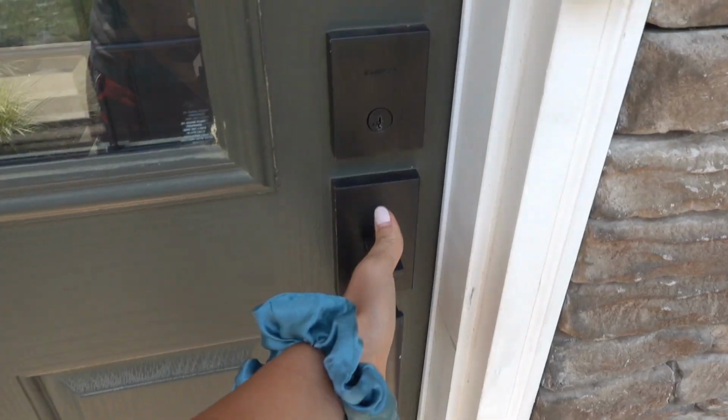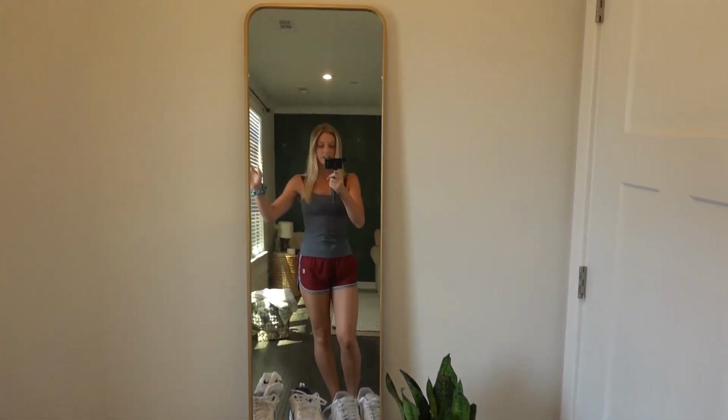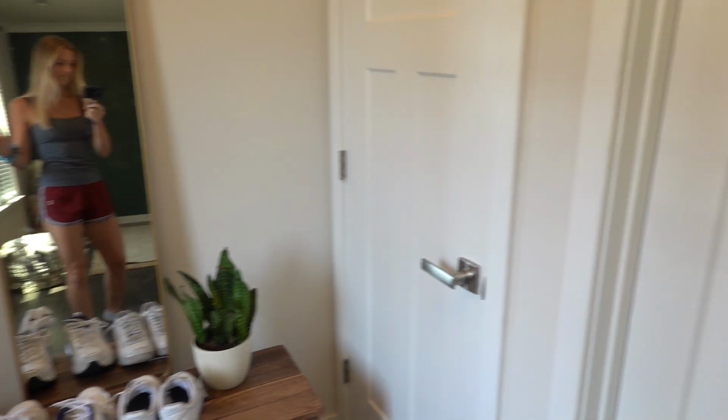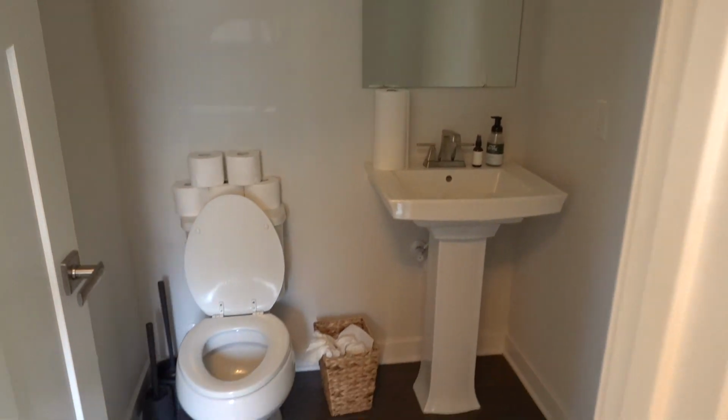So I'm sitting in my new room right now, but this little home is so cute. So let's get on with the tour. All right, here we are. We must take a moment and appreciate this entryway. It is so stinking cute. Love that. We've got a little half bath situation right here.